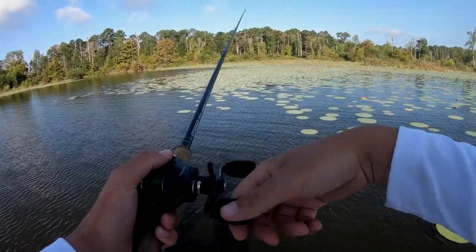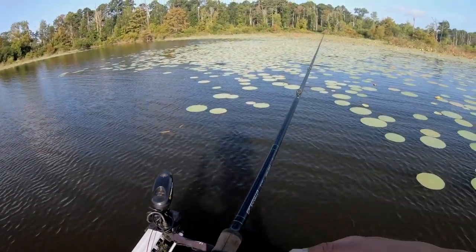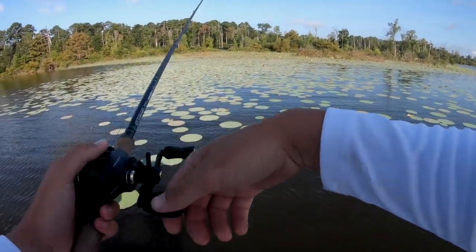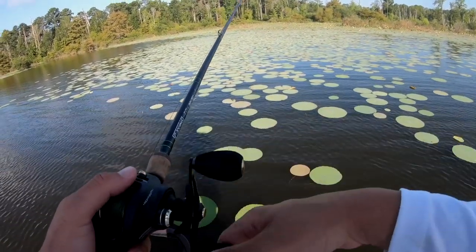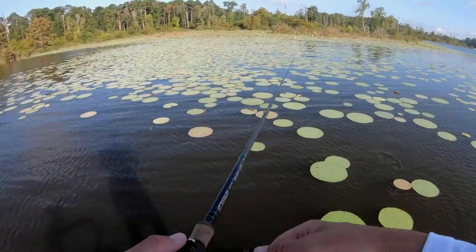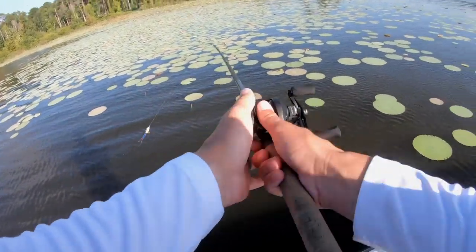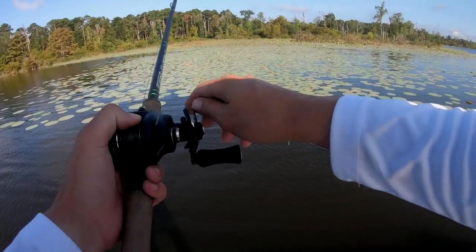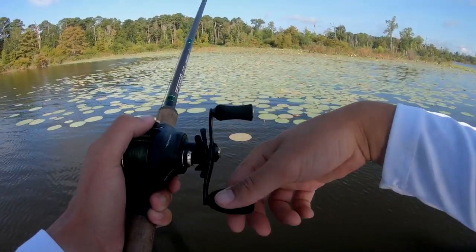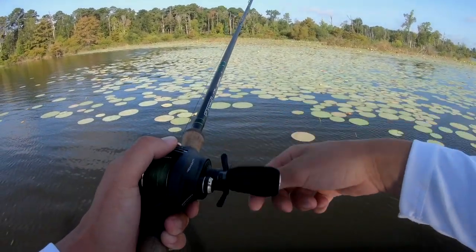I do know that as the sun got up yesterday and it got on top of these pads, when your frog is on top of a pad, it makes a silhouette. The fish yesterday weren't just blowing up on them when the frog would get in the holes. They were actually hitting it better when it was on the pads. As the sun gets up more, it creates more of a silhouette. I'll show you what I mean by that later. Todd showed me yesterday. It's cool. So as the sun gets up, this bite, I guess, is gonna get better. That's kind of what Todd said.